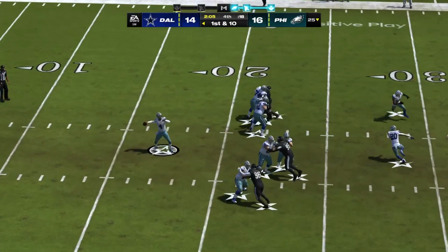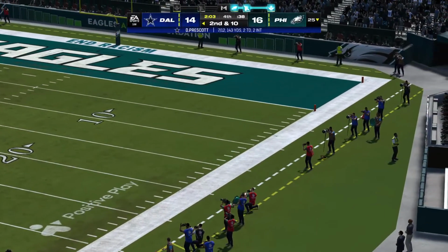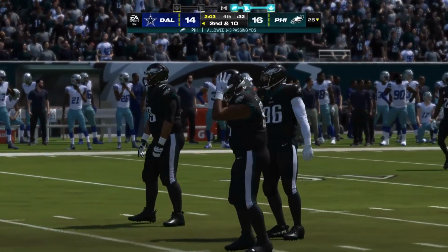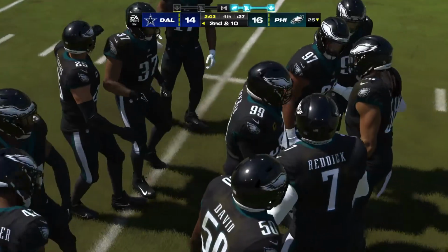Trying to shake off the interception from the last drive. He'll look to throw. And that is incomplete. Took a shot there on first down, but he couldn't reel it in. That was for the lead right there. They know they're in a position where fortune favors the brave. So they took their shot, but couldn't connect.